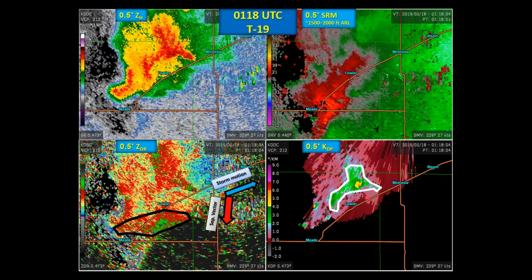So even if you didn't have as high of a low-level SRH in the broader ambient environment, this looks pretty good. But again, the problem is that a good portion of that broader ZDR shield is sitting behind this colder air. So that's probably not a forward flank. There's probably not active size sorting for most of that raised ZDR.